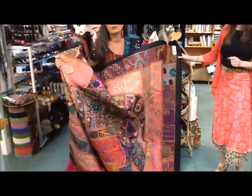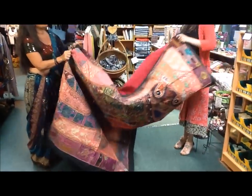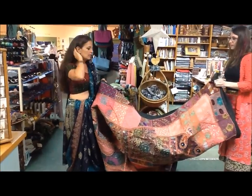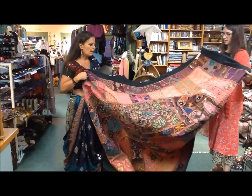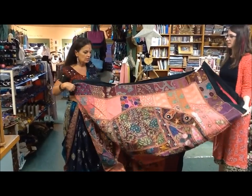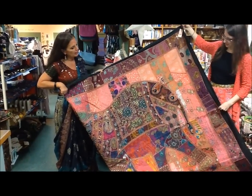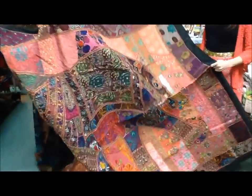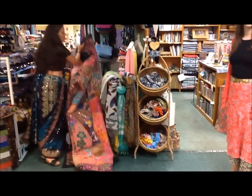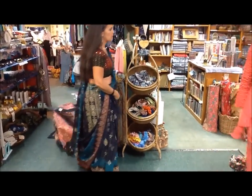Unbelievable work, all handmade, right? A lot of this work is done in the home. I've been to these homes in the past, and the women sit around and talk, and the kids are around, and they're creating these pieces. They're paid by the piece, so it's good all the way around. Just like the wall hangings that Jess showed, this is a one-of-a-kind piece. You're not going to see it like this again. No one else is going to have this one.